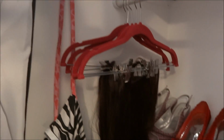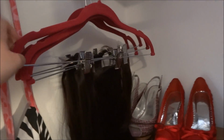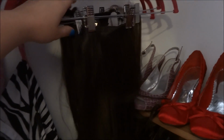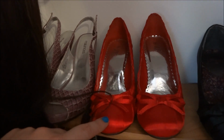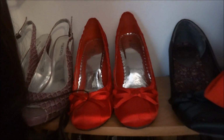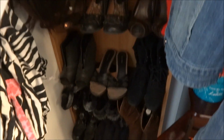So over here we have my hair. My hair extensions are hanging on these little hangers here. They're like pant hangers that I got at TJ Maxx. And then I have a bookshelf here where I put all of my heels. These red heels right here, these are the ones that I wore for my wedding. I literally wore them down the aisle, and I never wore them after that. I wore flip-flops after that.